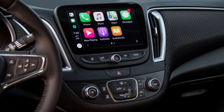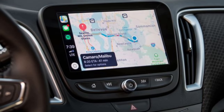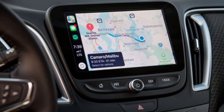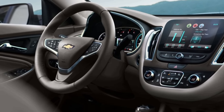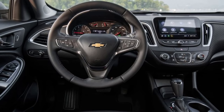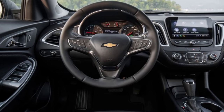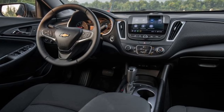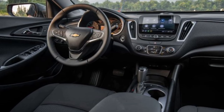Standard infotainment features: an 8-inch touchscreen, wireless Apple CarPlay and Android Auto, Bluetooth, a 6-speaker stereo, a USB port, and smartphone integration. Available infotainment features: a Wi-Fi hotspot, wireless device charging, navigation, an 8-inch digital driver display, a 9-speaker Bose stereo, satellite radio, and 2 more USB ports.